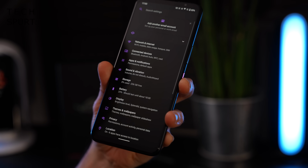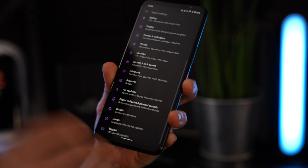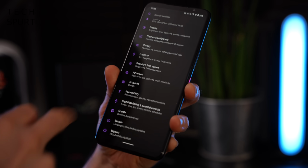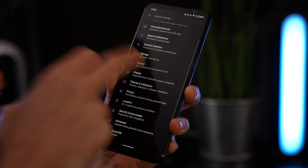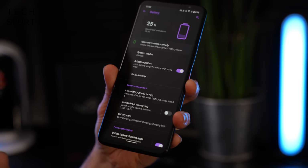On the battery side, of course, you need a beefy battery for a gaming device like this with such incredibly powerful specs and all kinds of features on the go. And where is the battery section? I can never find it. There it is. And it's a 6,000 milliamp cell stuffed inside of the ROG Phone 5.